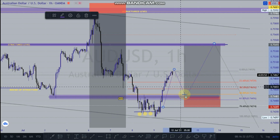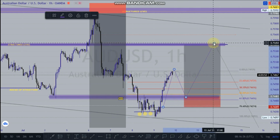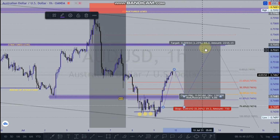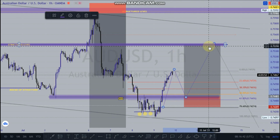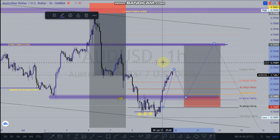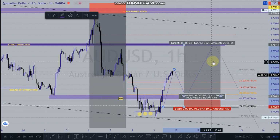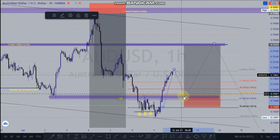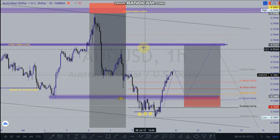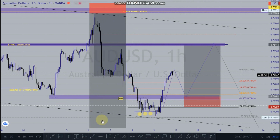So if Monday, Tuesday we get something like this, they'll be using the two days to buy, and then Wednesday they have news, their interest rate, and you know what the interest rate could do. They move like hell. So I'll be patiently waiting for an opportunity to take my trade. So it's either price comes to this angle and I take my buys, or I have another angle where I'm looking forward to go short.